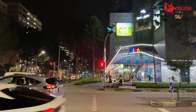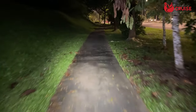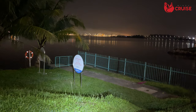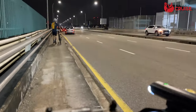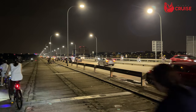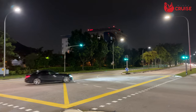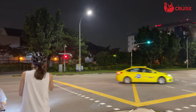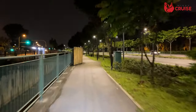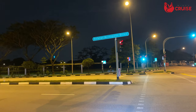Let's go for a ride. Tonight I am meeting some friends to ride around Seletar Aerospace area. Wow, this light is really bright. Arrive at Yishun Dam. Let's move on. There they are.